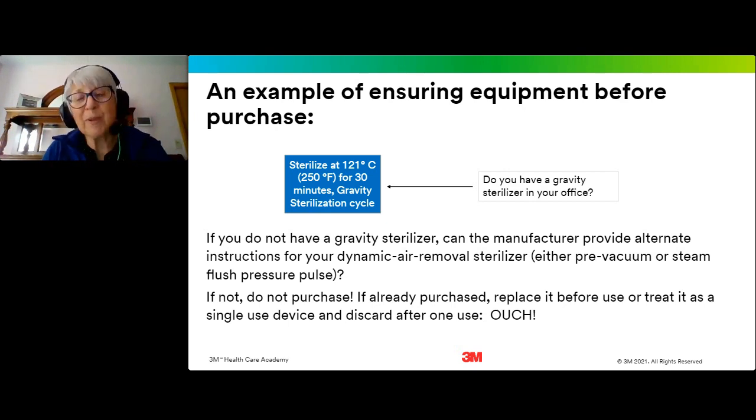If you don't get those manufacturer's instructions for use, then you really shouldn't purchase that, because how are you going to sterilize? And if you've already purchased it, you're going to have to replace it before you use it, or treat it as a single-use device and discard it after one use. If you've just purchased something that costs not $20 but $2,000 and you can't reprocess it, it's going to be trouble. That's all there is to it.